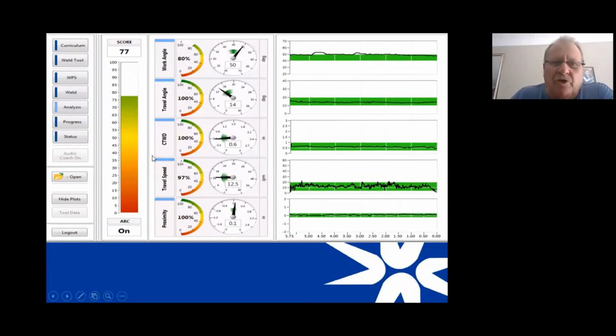So that's basically what your screen would look like. On the left-hand side at the bottom, it says that the arc is on. If I click on that button, it'll show me that the arc is off. In this instance, this welder has done a live weld on this equipment, and that's why it tells me the arc is on. The red, amber, up to green shows me the percentage of all 5 parameters that have been recorded. In this case, this welder has scored a 77, which is quite good. For now, this welder can go and do a live test under the supervision of your inspector.